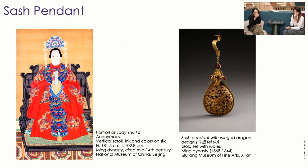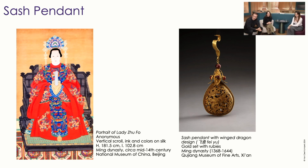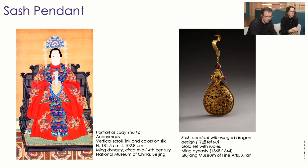We will go to the next piece, a very extraordinary piece, which is a sash pendant with a feiyu as well, so the same symbol. The sash pendant is an ornament for women, because for official occasions they used to wear a special scarf or sash with this pendant.